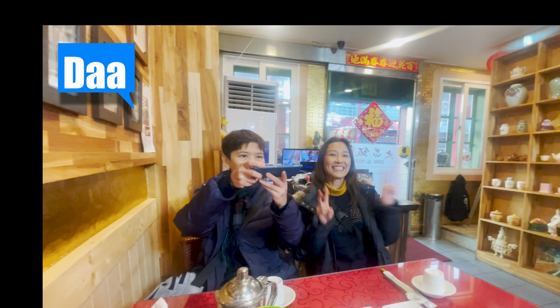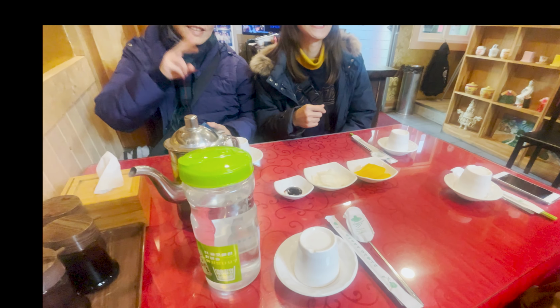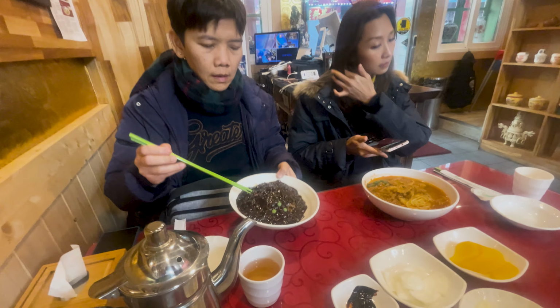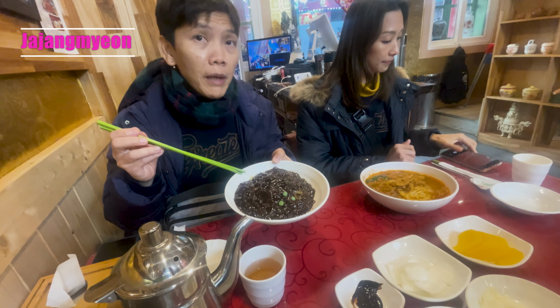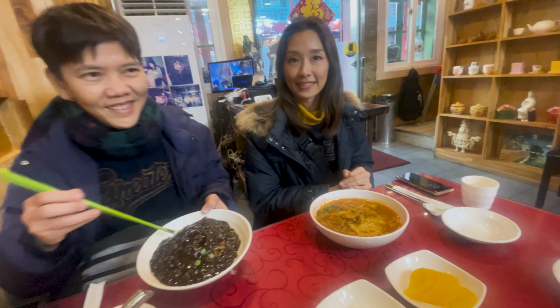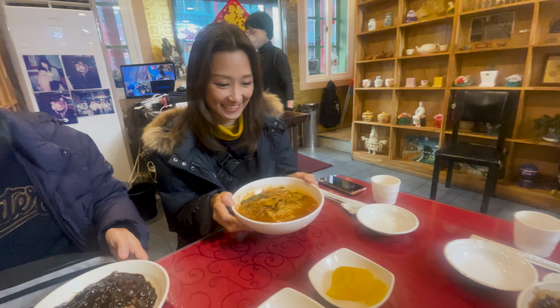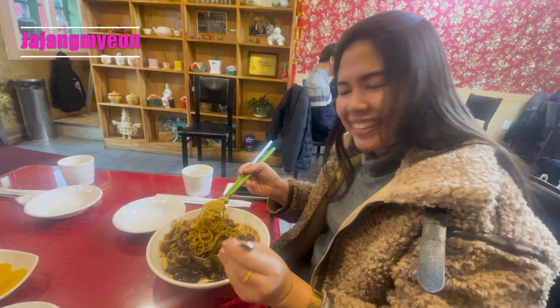We came on this trip with a lovely Da and Kwan, and there's our Fang, and as our food arrives, I'll ask everybody what they've ordered. What have you got? What food is it? What's this one? Jjajangmyeon. Jjajangmyeon. Yes. Mashita. Kwan, what have you got? Jjamppong. Jjamppong. And Fang, what have you got? Same like that. Jjajangmyeon.